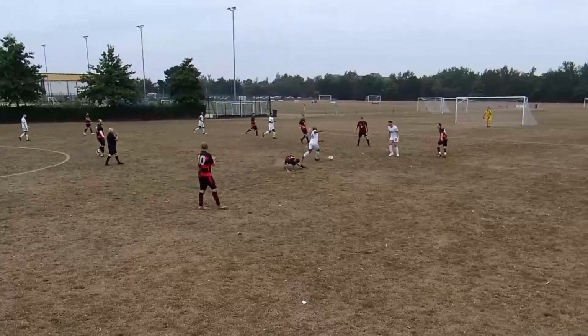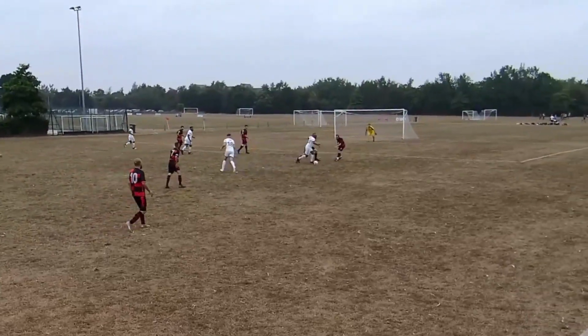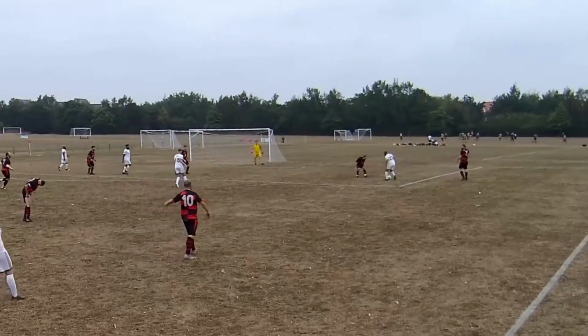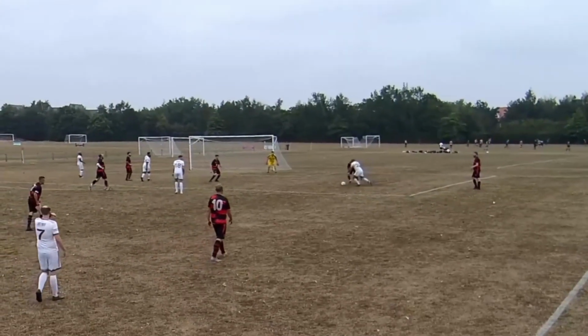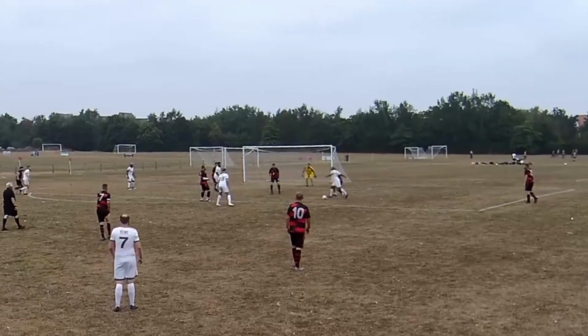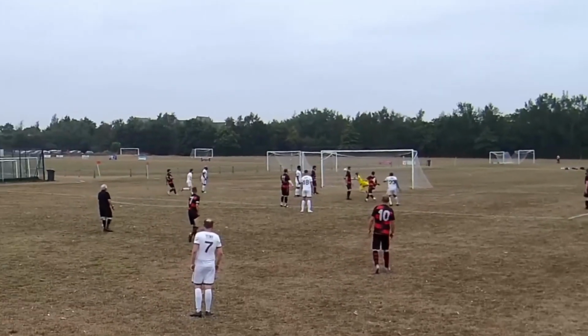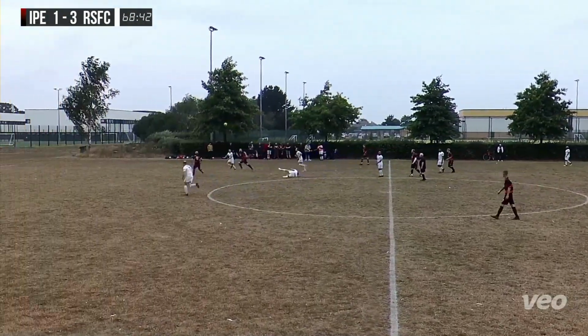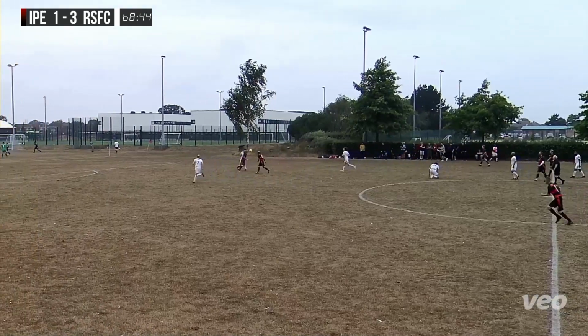This run now is absolutely fantastic. He shows some skill, he shows some strength, he keeps his composure. He then slows it down and then he just picks out his target and it just curls away from the keeper. That's the goal of the day for me so far. Excellent finish, good determination, great skill, great strength, excellent goal. Fitting for the player.